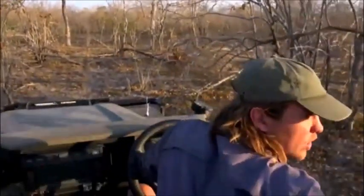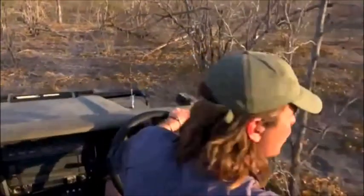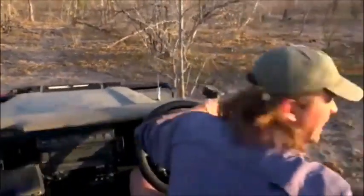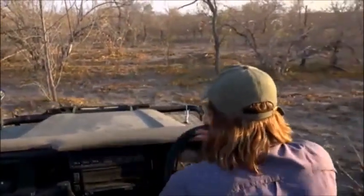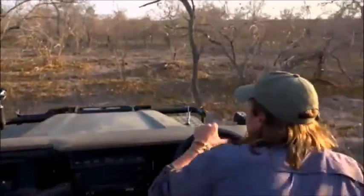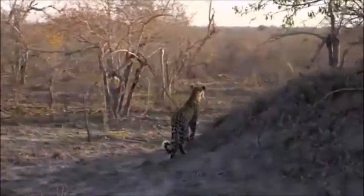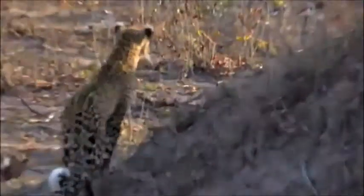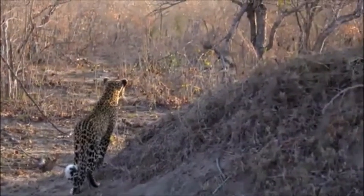So whatever she was stalking, with the drongo's alarm calling at her, obviously alerted it, and it's moved off. Okay, so we're going to get back into a spot where we can get a nice visual of her. While we do that, Steph is still playing. But she was lying down flat, and then she shot off like a rocket.